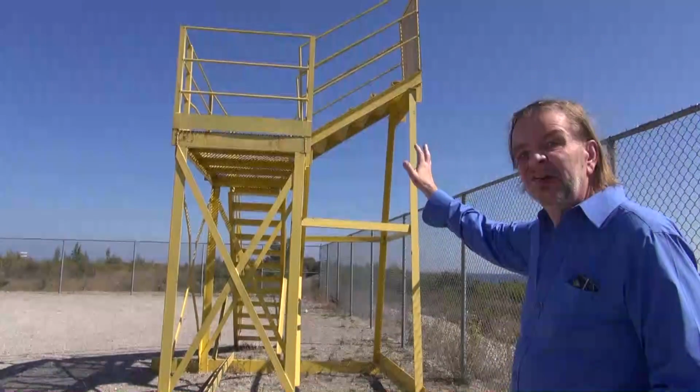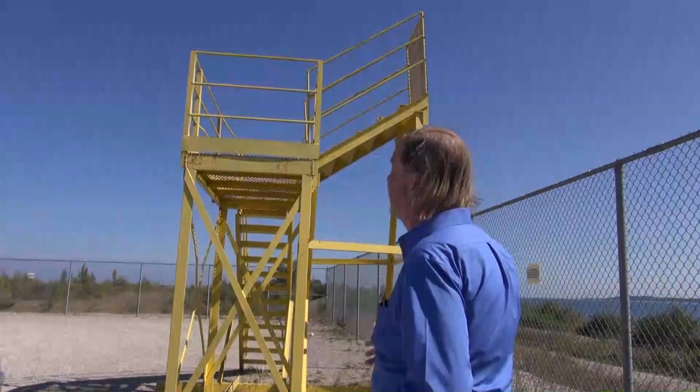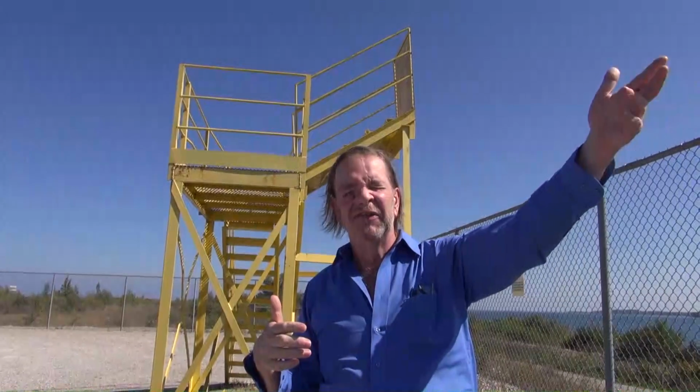So the company that owns and operates all this has been nice enough to construct this observation tower so that the public can come down here and get up and see the bay and the facility here. This is all open to the public from dawn to dusk every day.